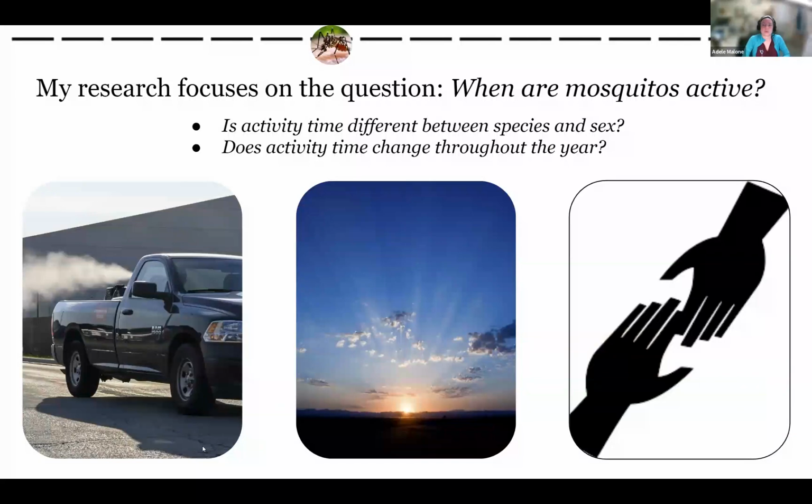And so considering when mosquitoes are active is important for a few reasons. So vector control services need to know the prime times for treating areas with mosquito abundance and disease presence. The effectiveness of treatments is largely dependent on whether spray can come into contact with the bodies of mosquitoes. So sprays need to be done at the same time mosquitoes are active.